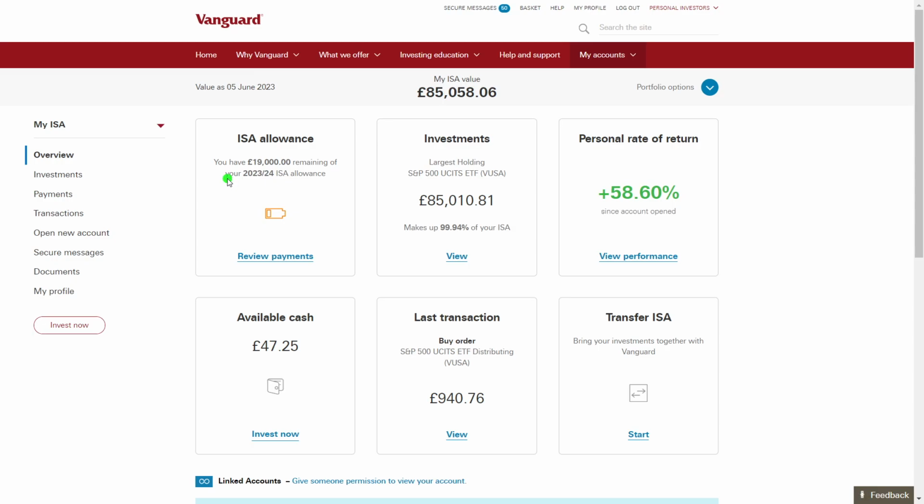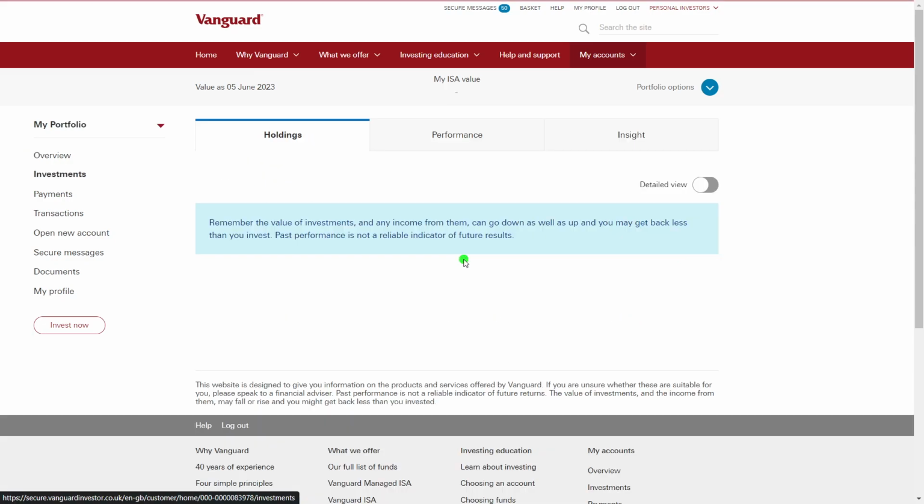I am saving up for some life stuff. We'll just say that. And I will start reinvesting again soon, but I've been putting more into my work pension and not been focusing on this. So even though I haven't invested really since April, the account is up almost £5,000, which is really excellent to see. So now let's have a look at the investments.